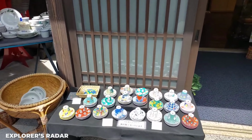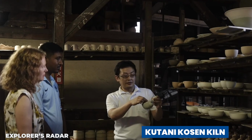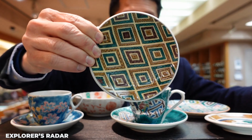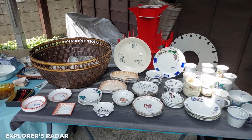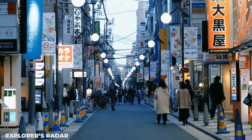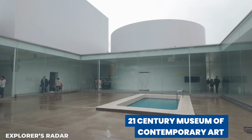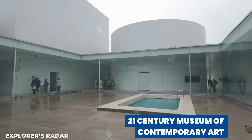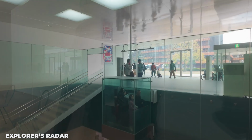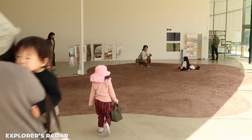If you're interested in hands-on cultural experiences, visit Kutani Kosen Kiln near Nishichaya, where you can paint traditional Kutani pottery. This centuries-old ceramic art form features vibrant colors and intricate designs that make perfect souvenirs or gifts. For a unique perspective on modern Kanazawa, visit the 21st Century Museum of Contemporary Art if time permits. The circular building houses innovative installations and regularly rotates exhibitions featuring contemporary Japanese and international artists.